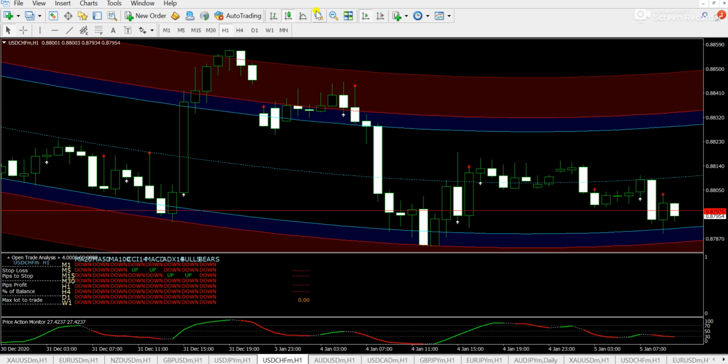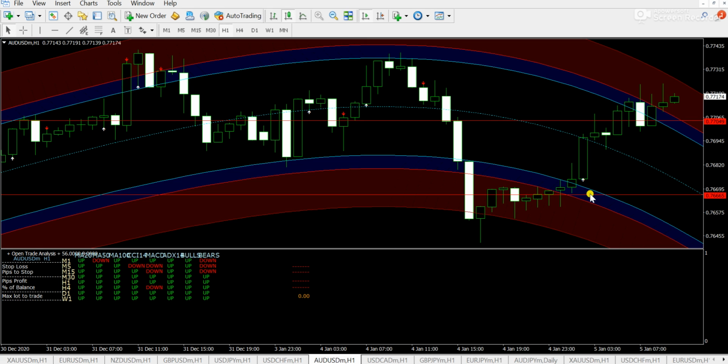USD CHF, if you look at here, then it's still below the middle dotted line. Below the middle dotted line means that I am going bearish. I am a weak currency. And look at here, the trend dashboard, it is also indicating you that the market can go into the downward direction. Okay, so at next I want to analyze the AUD USD.